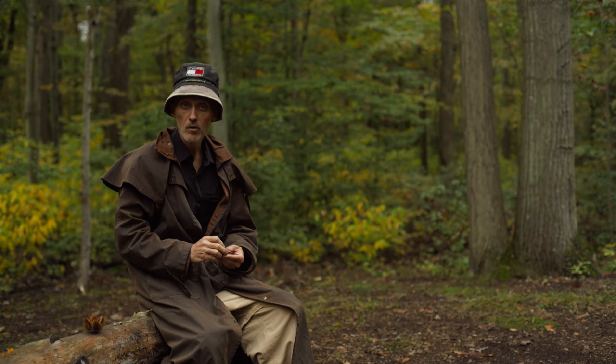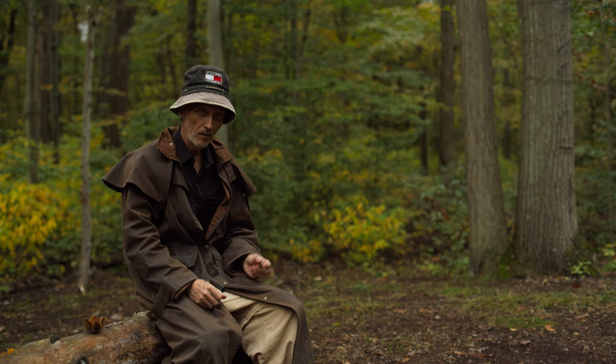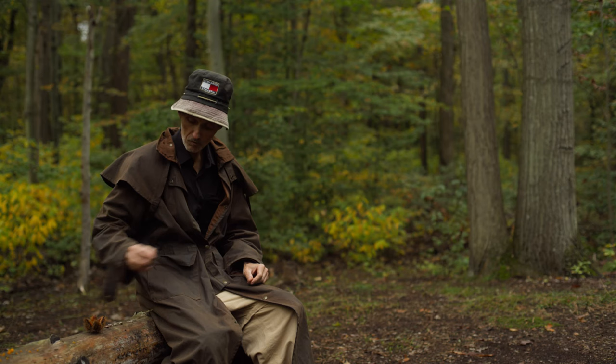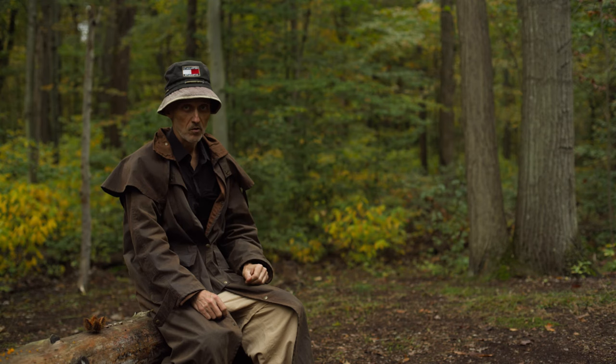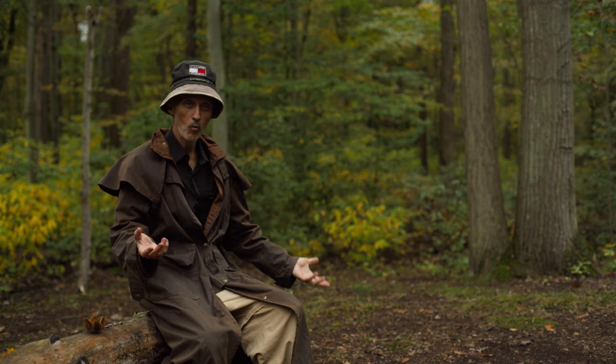Now, here's where the problem lies. You are not the only one that's looking for these nuts. Rodents are looking for them. And the chances are that the rodent is going to find them. So you have to outcompete the rodents, which is why I'm at an advantage here, because I live in this forest, in my house, but within this forest.